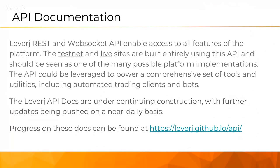So we are innovating heavily in the area of decentralized custody with Plasma. Lots of people are interested to build on top of this, and we want to make sure that we're giving you guys the tools to be able to do that. We are constantly updating this, so it's by no means a complete document, but you can get an idea of how this is looking right now at leverj.github.io/API.